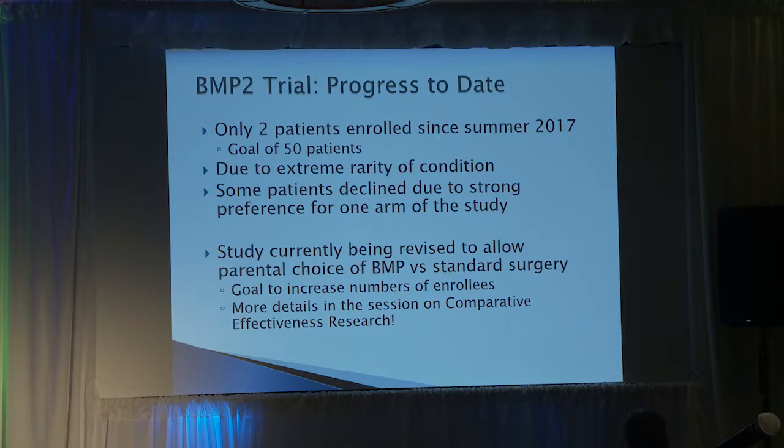We had some who already knew they really wanted their child to have BMP. They had read about it. They wanted to get that treatment, and they didn't want to run the risk of being randomized and have a 50% chance of not receiving that treatment. There were others who said, I don't want my child to have an experimental treatment, therefore I don't want to be in the trial. There were actually also a couple who chose amputation as the initial treatment because they had been advised that it might be fewer surgeries in the long run, and many children do well with a prosthesis.